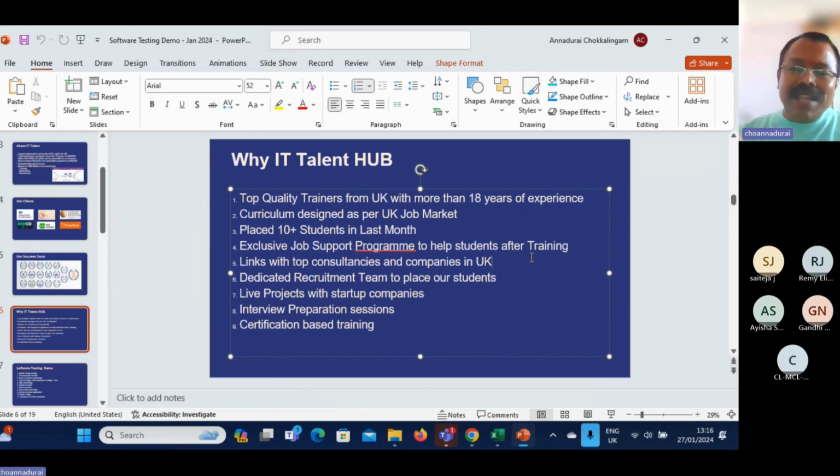There are different verticals and we have to make it a success. We have a dedicated recruitment team to provide placements and coordinate internally with the student. They will guide you on which places and which specific area suit you, where your strength is, and what relevant jobs you have to apply for and follow up. Live projects with startup companies can also guide you. And as I told you, for interview preparation, whenever you get an interview, you can call the coordinator associated with you on job support, and they can guide you on how to take it forward and prepare.